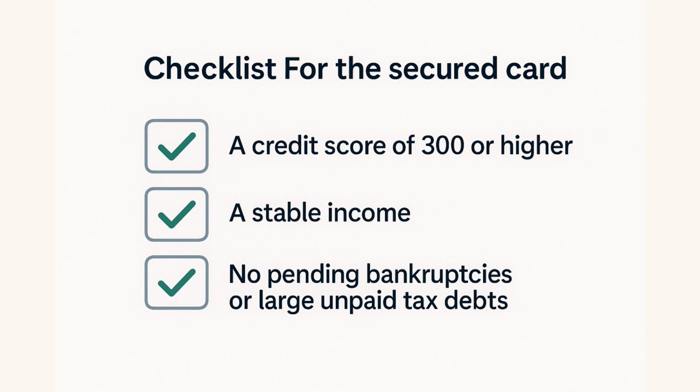You have to have a stable income. And if you're going through bankruptcy, you're not going to qualify for this card. You have to wait until you're done with bankruptcy before you apply for this card. And if you've got a lot of U.S. tax debt, you won't qualify for this card either.